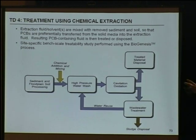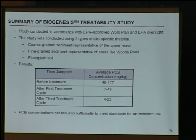And then for the material, the wastewater that's left over would be disposed as well as the sludge. And you would look at the treated material and determine what its ultimate end use would be. This slide gives a brief summary of the results.